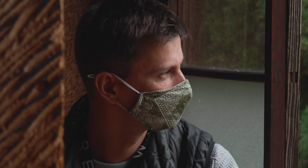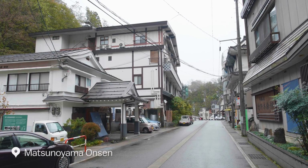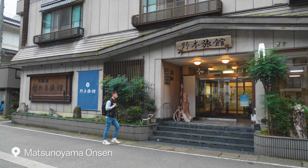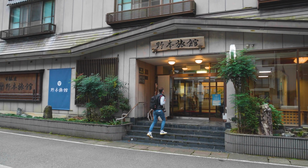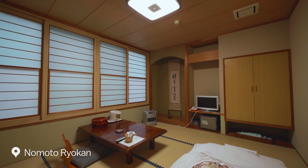With our first day in Niigata drawing to a close, we make our way to nearby Matsunoyama Onsen, a tiny hot spring town whose waters are ranked in the nation's top 3, alongside Arima and Kusatsu, for its high quality and medicinal effects. Well, it's been a really fun and very busy day of sightseeing here in Niigata Prefecture.